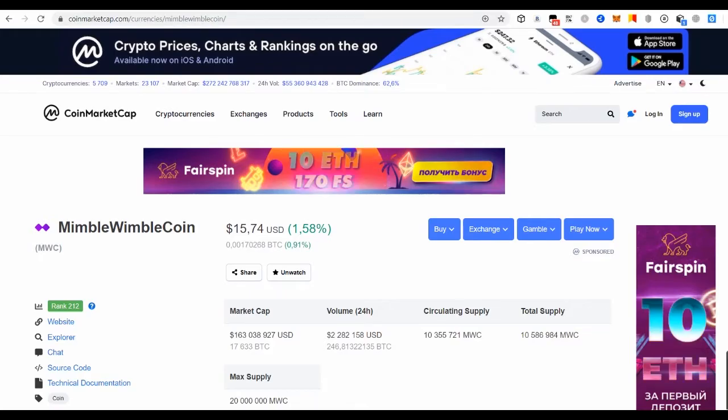Hello everyone. Today I want to present you the MimbleWimbleCoin project and compare its confidentiality and security with competitor Monero.